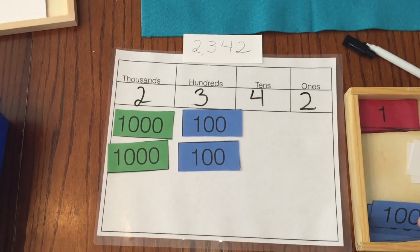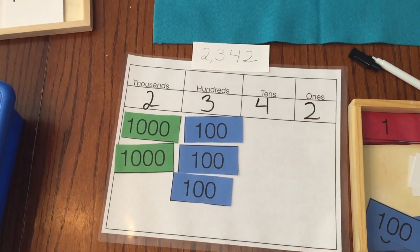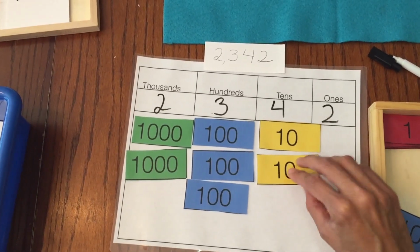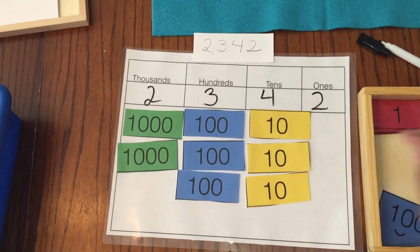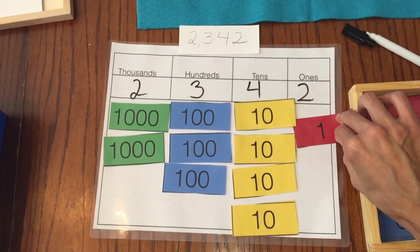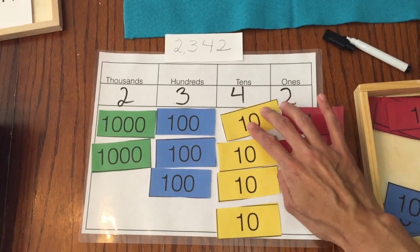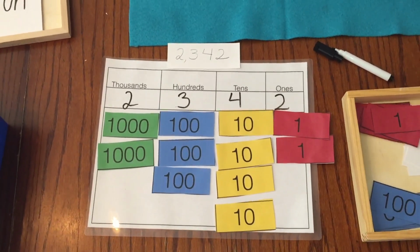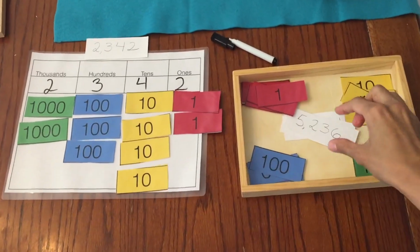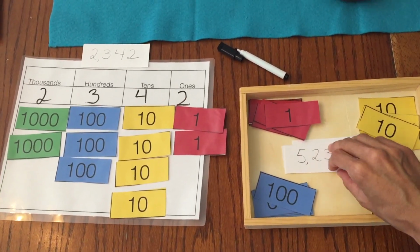300. This is a great activity to learn place value, to learn how to read numbers, and to learn how to break numbers down. 4 tens, 40. And then 2 ones, 2. And then the child would be able to see the number in expanded form. So that is the activity for math. The child will continue doing different numbers that I have here. This one's 5,236, 4,645, and so on.